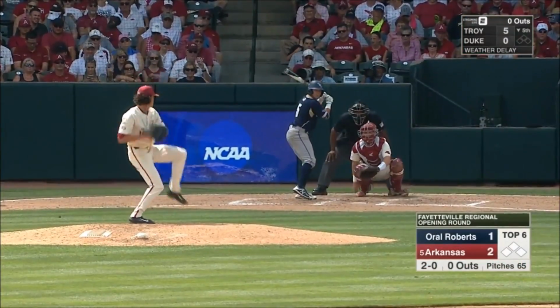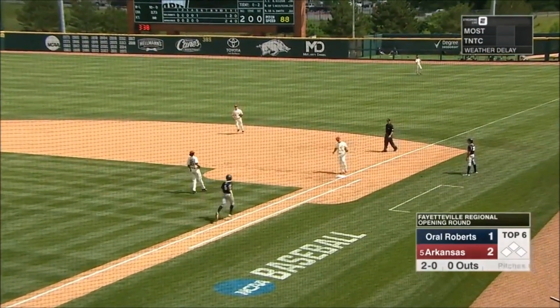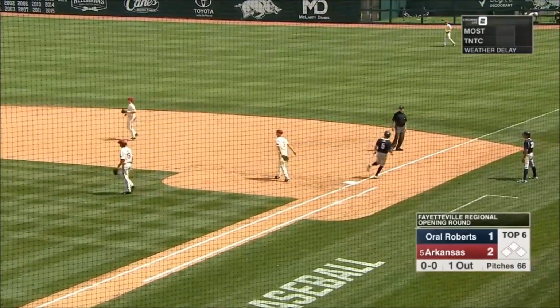Florida finished up with a 13-5 victory, scored 6 times in 1 inning. And so they are in the winner's bracket down in the Gainesville Regional.